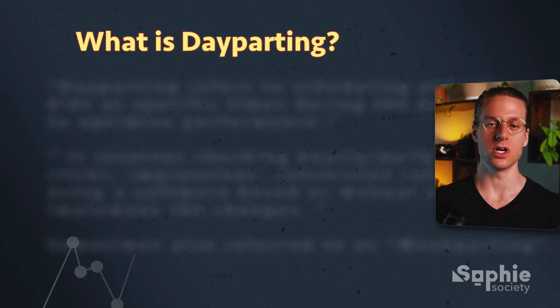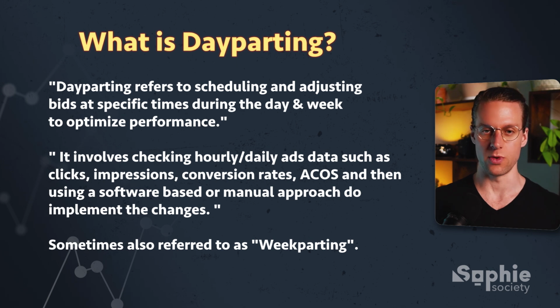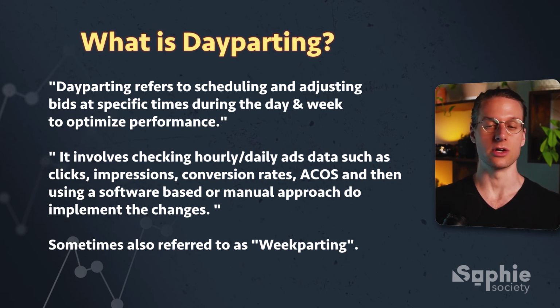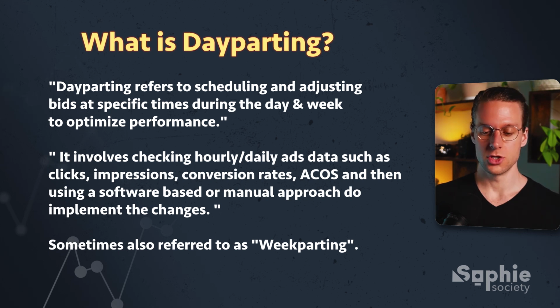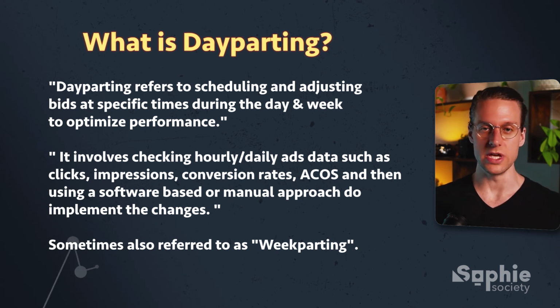Day parting is when you're adjusting bids throughout the day and/or week to optimize performance, usually based on the click-through rate of that time of day and the conversion rate of that time of day, so that we can optimize our bids for when the shoppers are most likely to click and to actually buy. When you do this with days instead of hours, a lot of times that's called week parting, but hey, tomato, potato. When should you use it?